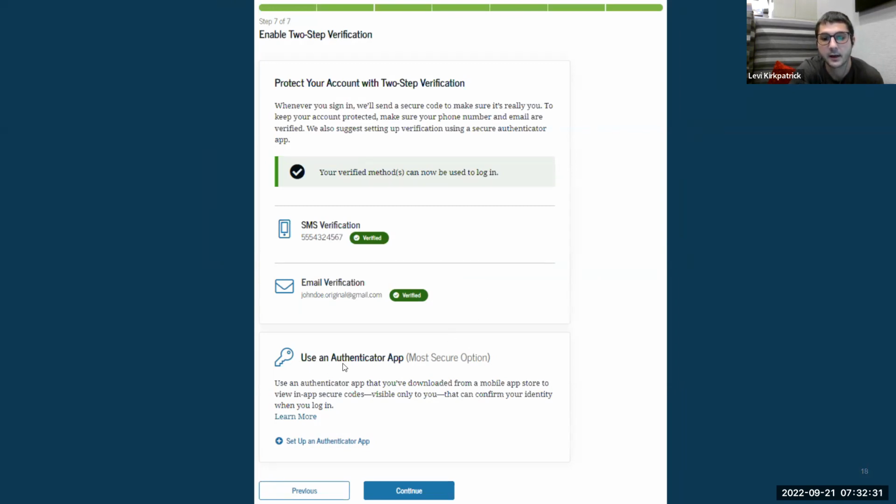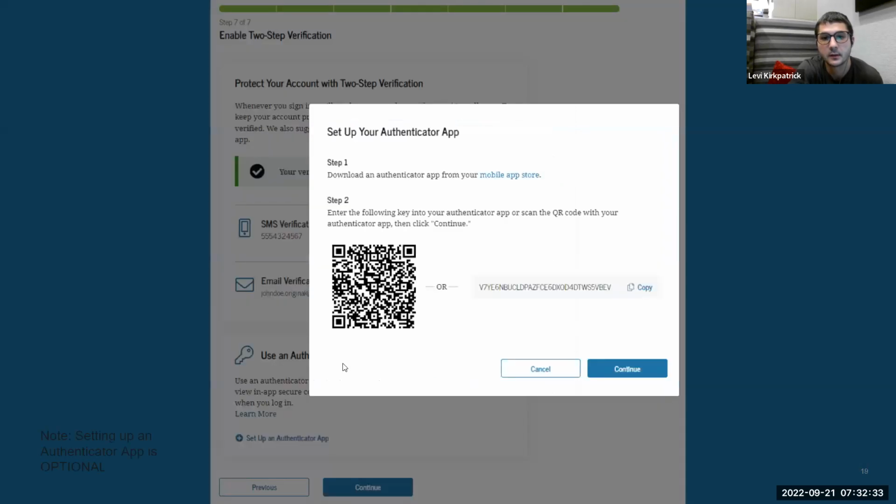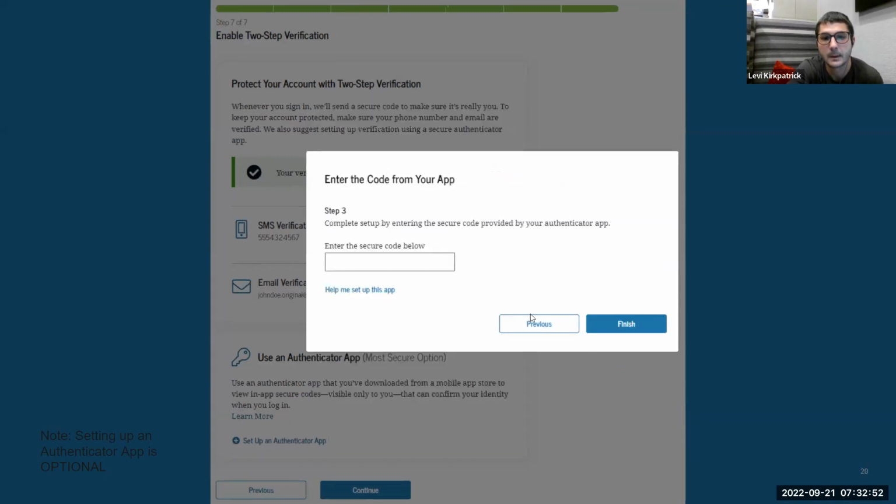For the authenticator app option, when you select the authenticator app, you will be shown a QR code here. That's a QR code that you can scan with your mobile phone, and it's going to give you a code that you can enter here as you click continue. And that authenticator app will allow you to have an additional two-step verification process.